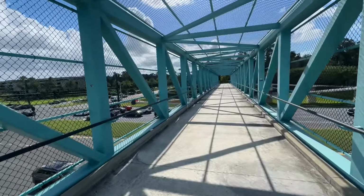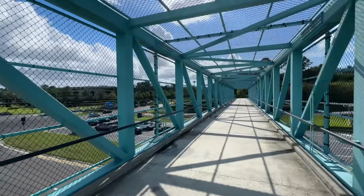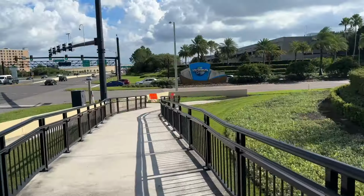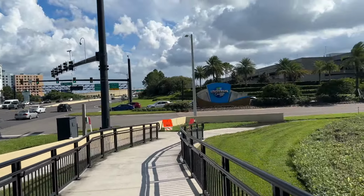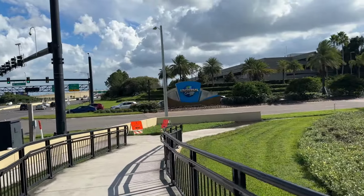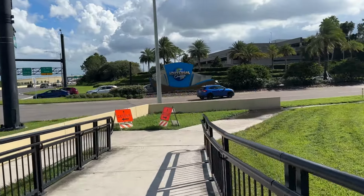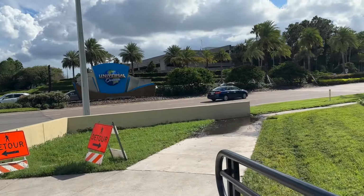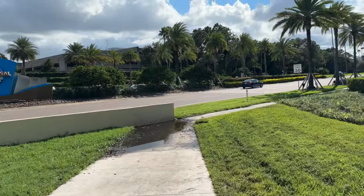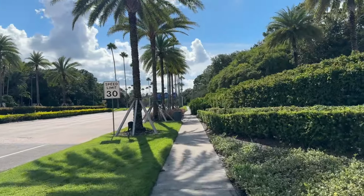So as we come across, straight to the other side of the bridge. God bless this bridge, because there's no way that I'll ever be crossing that whatsoever. Right, so we're just coming down on the other side of the road now. We made it. You can see the lovely Universal Orlando Resorts, because we're just heading into the hotel section of Universal Orlando, where all the hotels are inclusive of that shuttle service, and it's straight all the way down, and I mean all the way down.